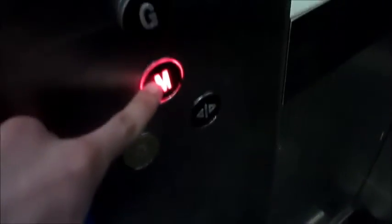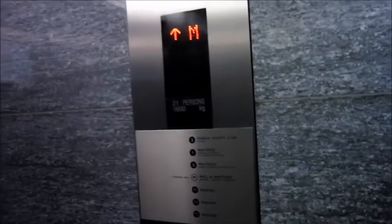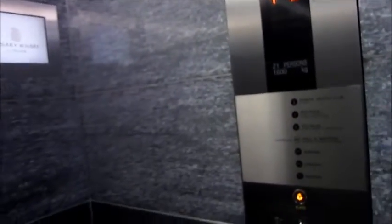Does pushing the button cancel your call in this lift? Oh, we're moving. This looks like a Mitsubishi dot matrix. Is it? Mitsubishi! Waitrose and street level. Mitsubishi. This lift is a Mitsubishi.